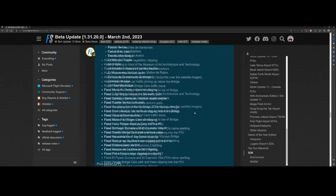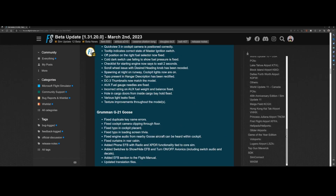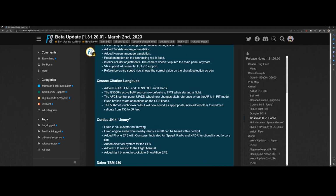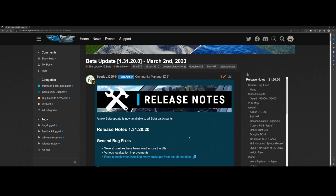So, if you add these fixes onto the first two builds of this sim update, then this sim update will likely be the biggest sim update ever released in the history of Flight Simulator 2020. So I hope that they will add some more stuff, or maybe this is it, because we still have a few more weeks to go, right, before it's official. But this is really massive, right?